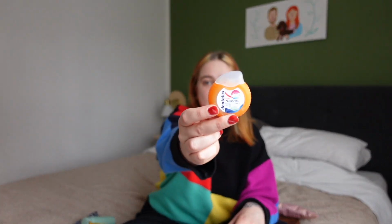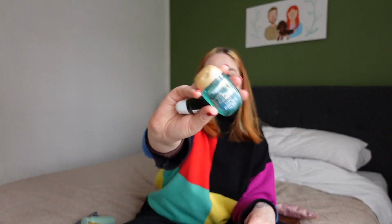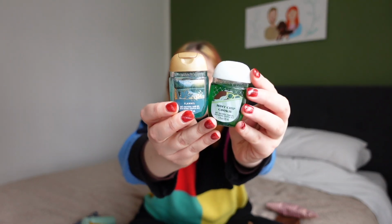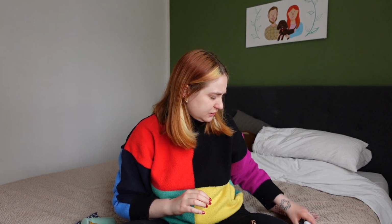I have some dental floss if you're ever on the go and something gets stuck in your teeth. Nice to have dental floss. I have 2 hand sanitizers. We have mint chip cookie and flannel from Bath & Body Works. Not a huge fan of mint chip cookie, honestly. Both of these are a little bit too sweet. I have a pack of mints. This is pretty self-explanatory. Maybe you want to freshen up your breath. Nice to have.